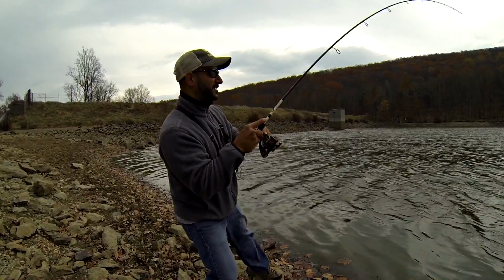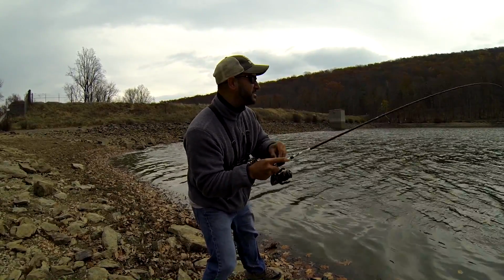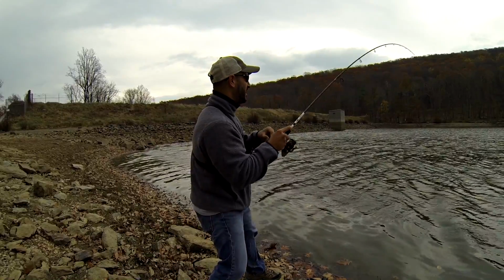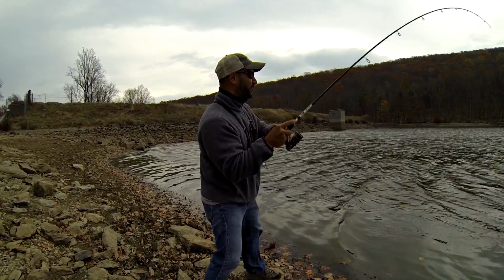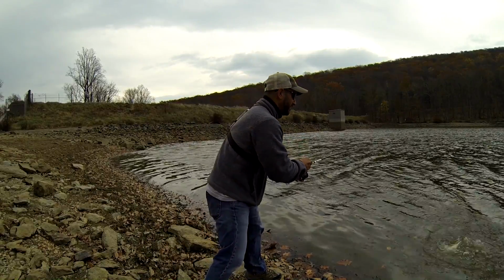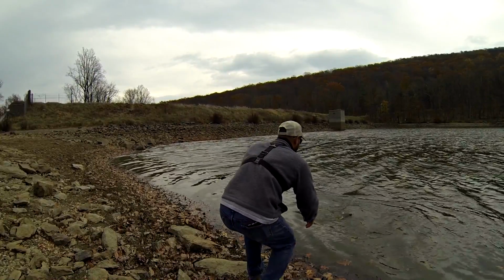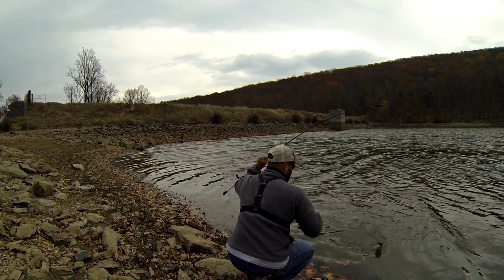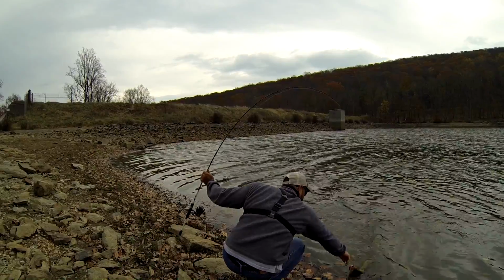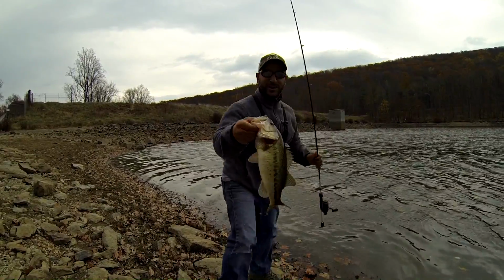Wow, it is incredible what this Ned rig is capable of. It is crazy conditions out here. It got so gray and so dark, and this thing casts like a bullet, drops like a rock, and look what it catches, guys, from the shoreline on a pressured lake. Seriously, don't you go anywhere. Look what it catches, guys.